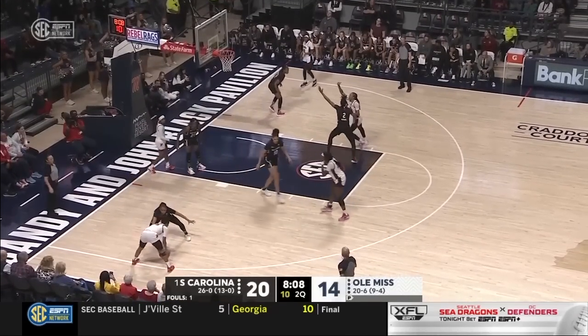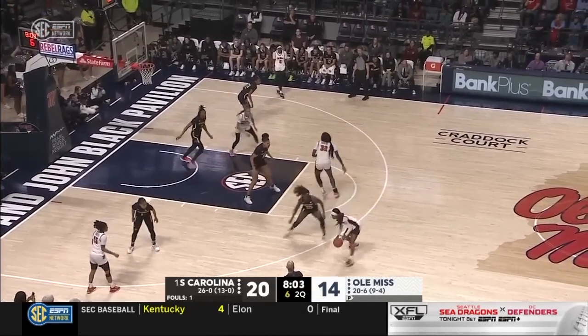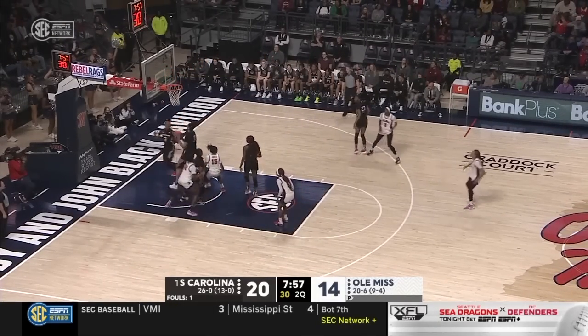Christy, already 3 blocks for South Carolina. They lead the nation at 9.4 a game. Last year they led the nation at 7.4 a game. So well beyond what they did last year. Scott with 2 on the shot clock.